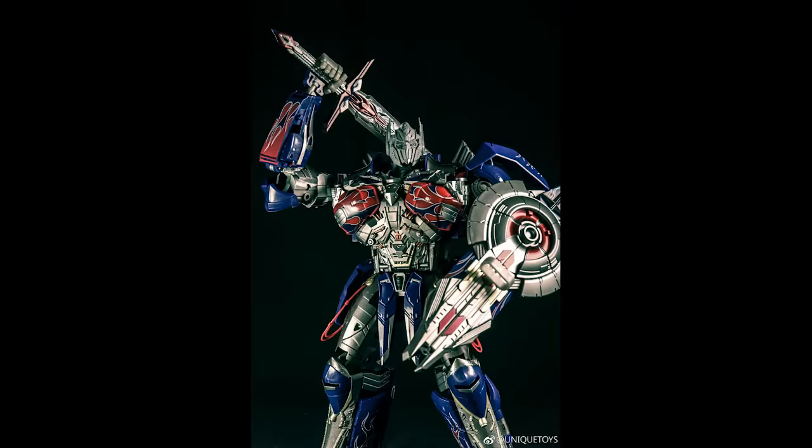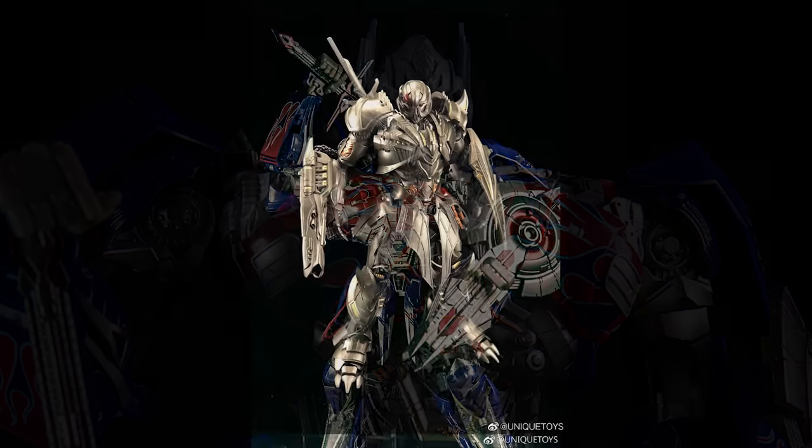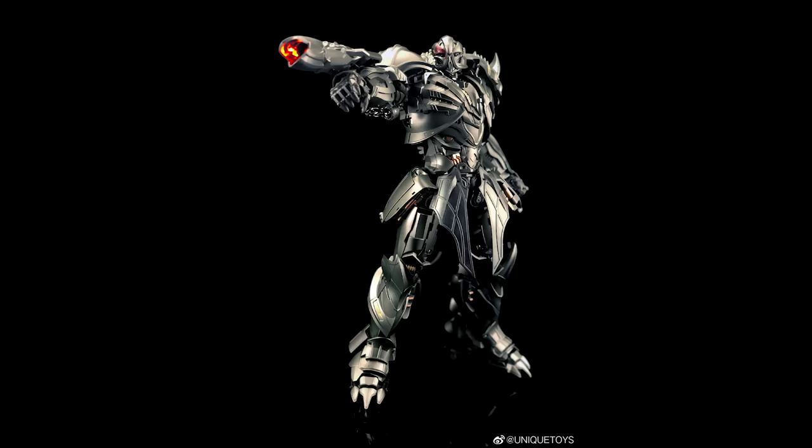This alternate head sculpt is set to come out with Unique Toys' next project, Dragoon. Their version of the Last Knight Megatron, and damn, it looks nuts! Unique Toys, I absolutely give you my consent. Alright, let's calm down, keep it in my pants.